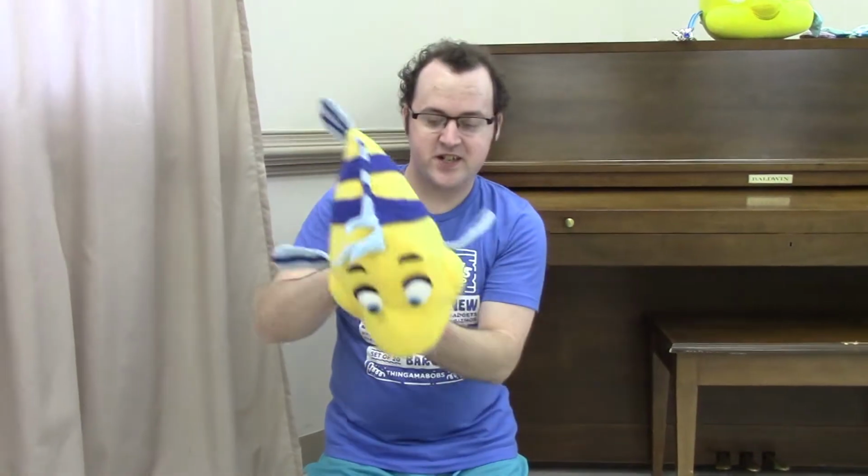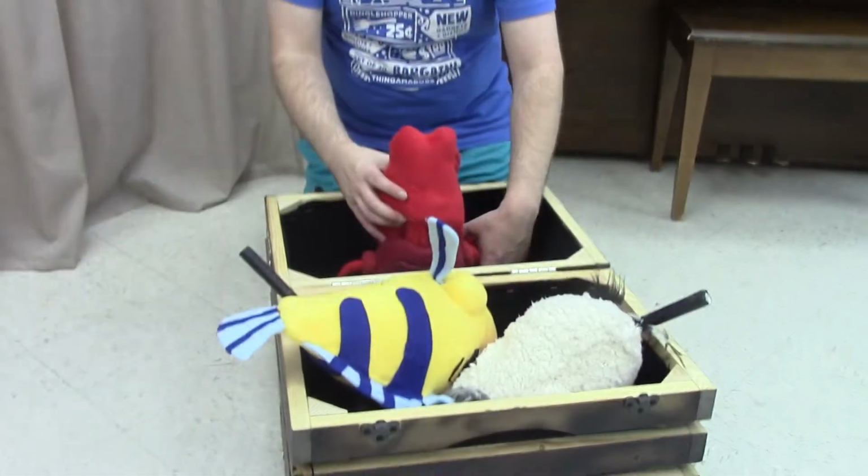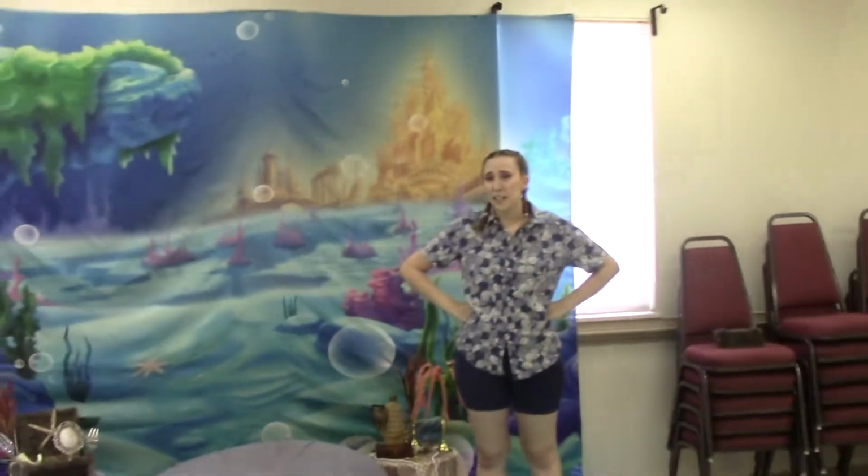The newest addition this year is cute little Flounder, and everybody's favorite, Sebastian, who has a new head this year, because I was never really happy with the one from last year. And they just all hang out here. It's probably mostly going to be Sebastian today, but I'll interchange with Scuttle and Flounder, as long as the children aren't screaming. Now it's kind of time for me to get dressed.